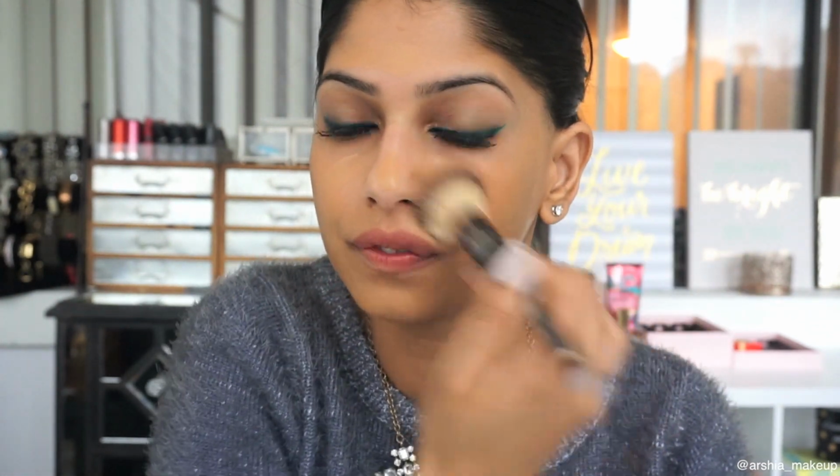From there, I just start blending, and I literally have to do no work. It just blends itself out almost. It's so effortless, the blending. It's just amazing. I've never had a foundation that blends this easily. So just blend, blend, blend.